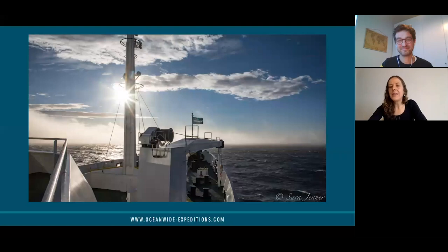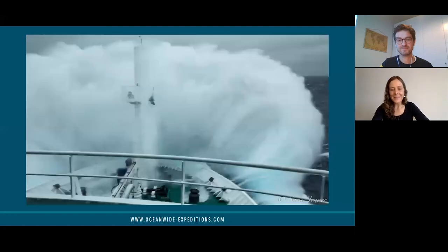We also get days like this where you can see a lot of mist and fog coming off the water, especially when we cross the Antarctic Convergence. And these sorts of days are pretty familiar. You can see a bit of swell, but nothing to worry about. And then we do get days like this, and this is what we call the Drake Quake. And you know what? It's quite a lot of fun. I have to say, I don't get seasick, so I can enjoy it.